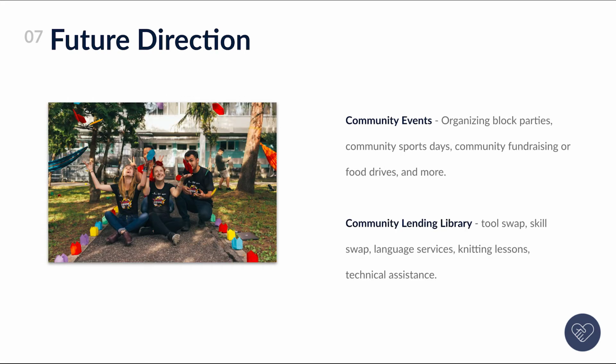These are some of the things that I'm quite excited about, like organizing block parties, having community sports days, or community fundraising, food drives, bake sales, and more, in a way that you can really direct these funds towards something that your whole community is focused on. As well, we're also working on projects such as a community lending library, like tool swap or skill swap, language services, knitting lessons, or other things that would be really useful for intergenerational connection, like technical assistance between youth and elderly, and many more possibilities.